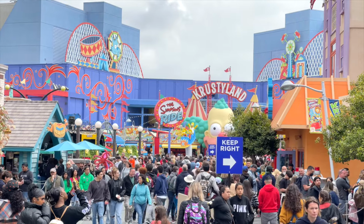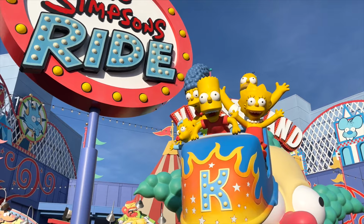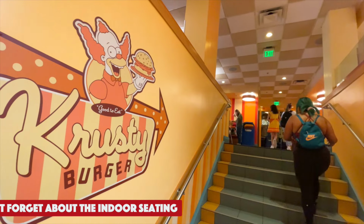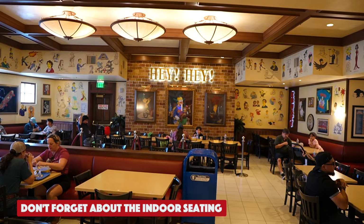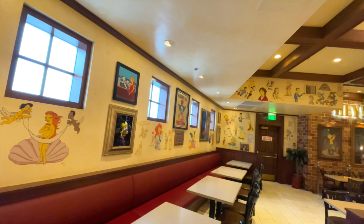Go to the bathroom. Another mistake to avoid if you're here in Simpsons Land and you need to find a place to eat and sit: we're above Krusty Burger in the Simpsons VIP Lounge. You don't have to be a VIP to get up here. A lot of people don't even know it exists. Therefore, there's a lot of empty tables and there's free AC. Who doesn't want that?